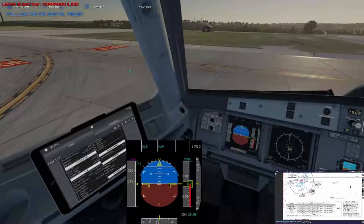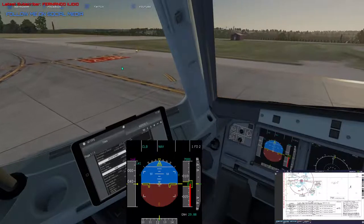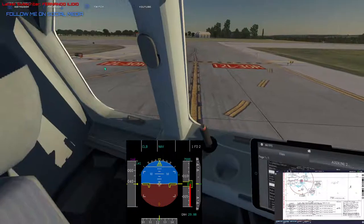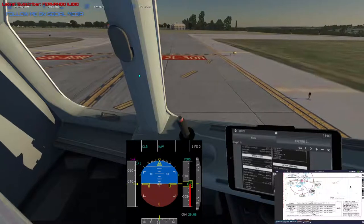Let's see if I can make a left wind. Runway 30 right confirm, 30 right confirm. Alright, let's turn this left.